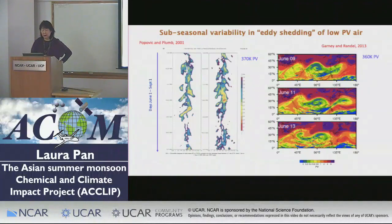In the past, people have done this in the potential vorticity way to show this shedding, which they call eddy shedding. This is a timeline. You can see it going mostly west and some east. This is from early work from the MIT group. And then later on, Bill and Lenny Pfister did this work showing the map of low PV air, day after day having this behavior of shedding. And this is the area of Japan.